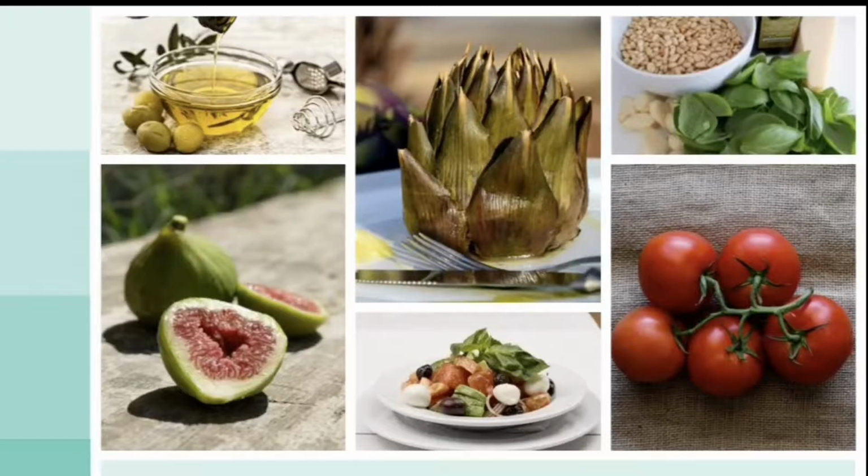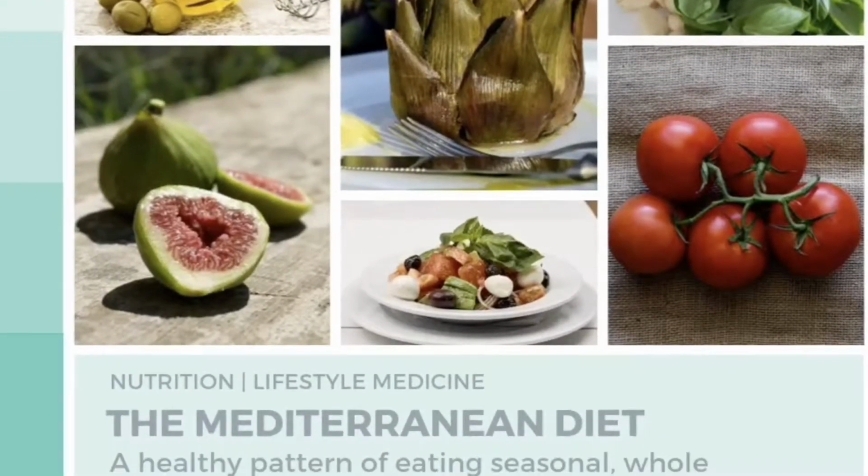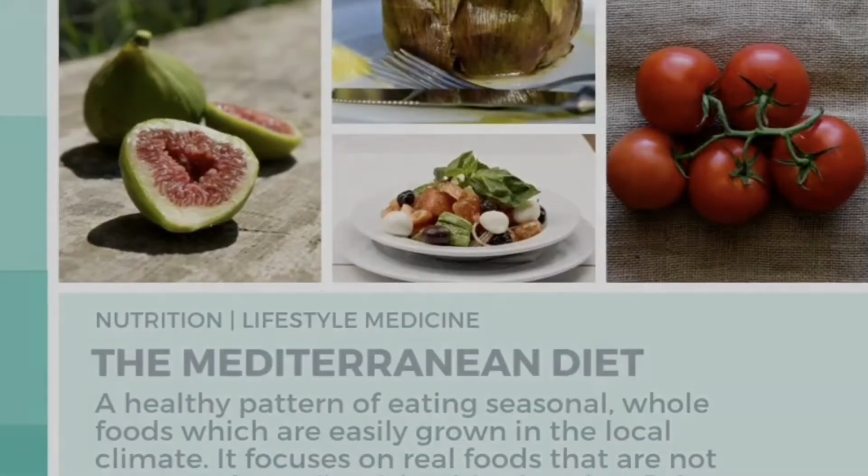A typical Mediterranean way of eating incorporates plenty of antioxidant-rich fruits and vegetables, legumes and beans, minimally processed whole grains, healthy fats like those found in olive oil, fatty fish like sardines, and nuts and seeds, and a variety of flavorful herbs.